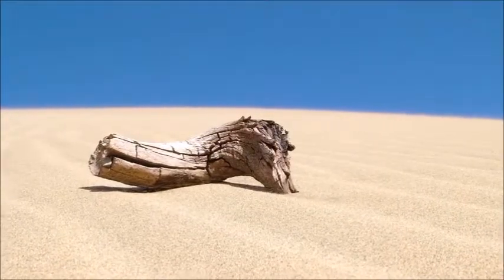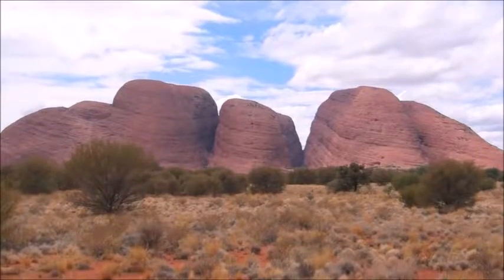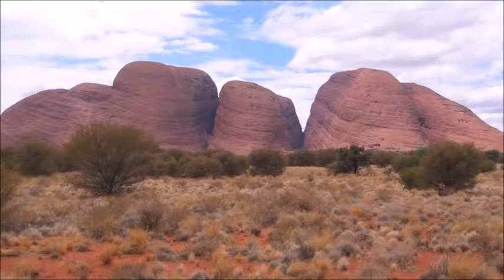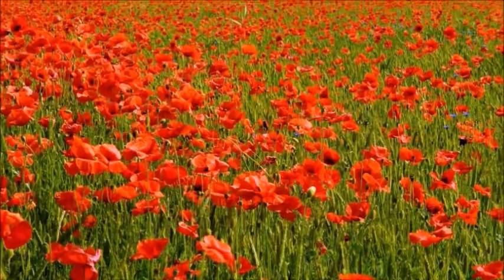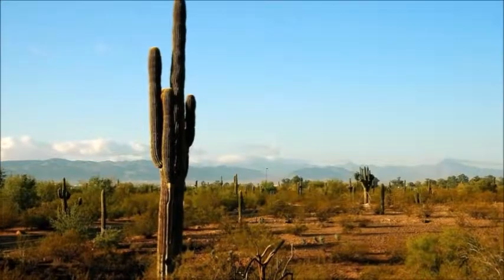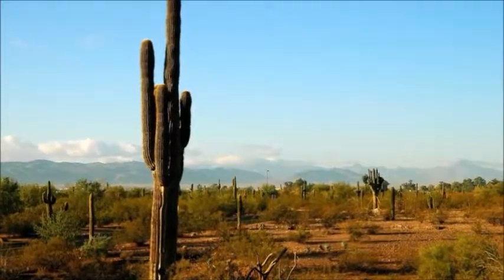But not all deserts are the same. Some deserts can receive up to 10 inches of rain and can support plant life and animal life, if only for a short time after it rains. And some plants, like cacti, are able to live in the desert all year round.